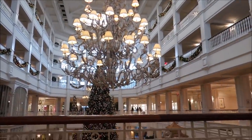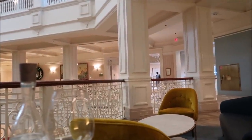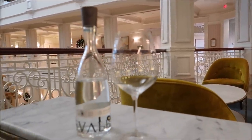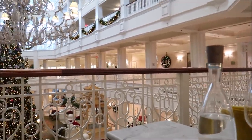Oh, two glasses, holy moly. And what a great view to enjoy my fancy water with my fancy glass right here in the Grand Floridian. I wish I was at Victoria and Albert's. I will eat there once it does open again. I don't know if I'd get the water sampling now because I've had a way better experience with this. So yeah, I'm loving it right now.